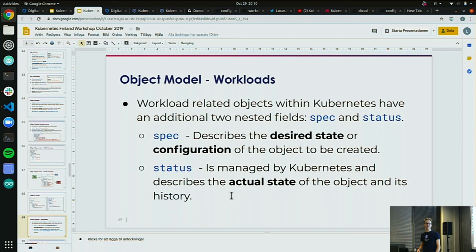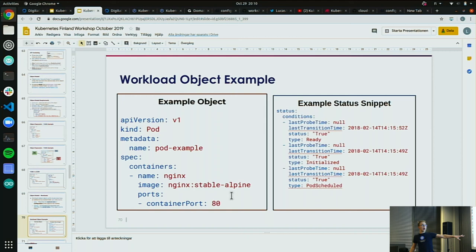Here we have an example. I submit my pod, and if I then run kubectl get pods, I will see what Kubernetes has filled in. At this time, this pod transitioned to ready and was initialized and all that kind of stuff. And there can even be different controllers handling these different conditions. It doesn't have to be the same actuator.